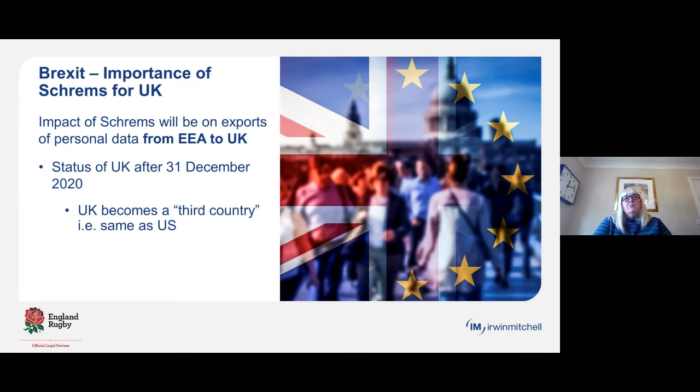After 31st December 2020 in the transitional agreement, the UK will be very much a third country, as they call it, from an EU perspective, from a privacy perspective. And so we will be in the same position as the US or any other country outside the EEA.